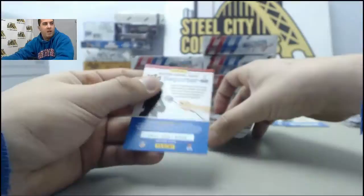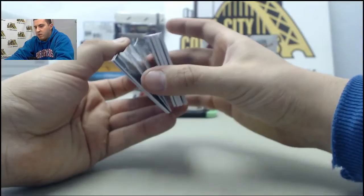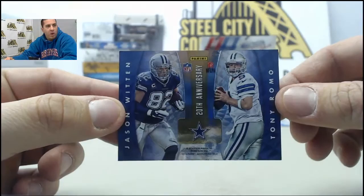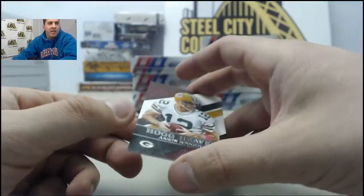All right, guys, moving along with the break here. Got our kid reporter card on the back, and I'll move these to the front here. All right, Dez Bryant, DeMarco Murray, and Jason Witten and Tony Romo to the Cowboys, 20th anniversary card.